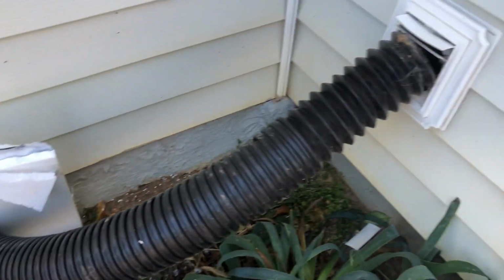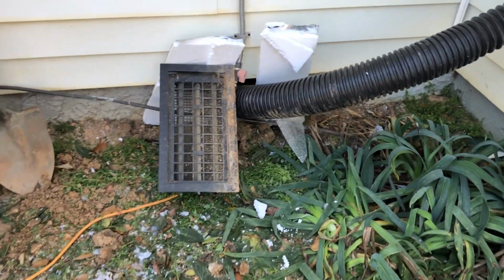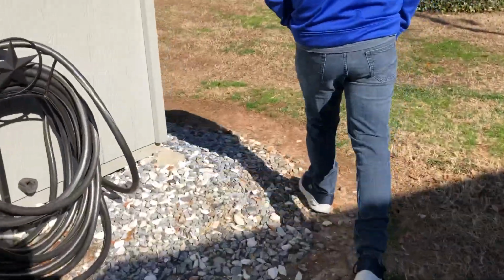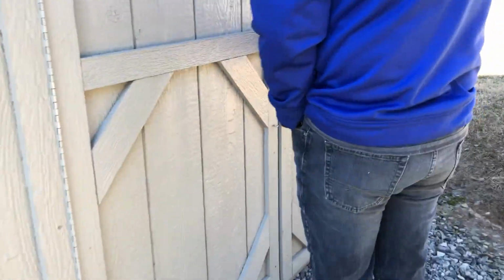Lord have mercy. Then you showed the other redneck reaching at the pump house. Oh, let's go look at it, to thaw out the water in the pump house. You still got it going in there? Oh, I'm not going to turn it on. You're not? No. Okay. Let's go in here.